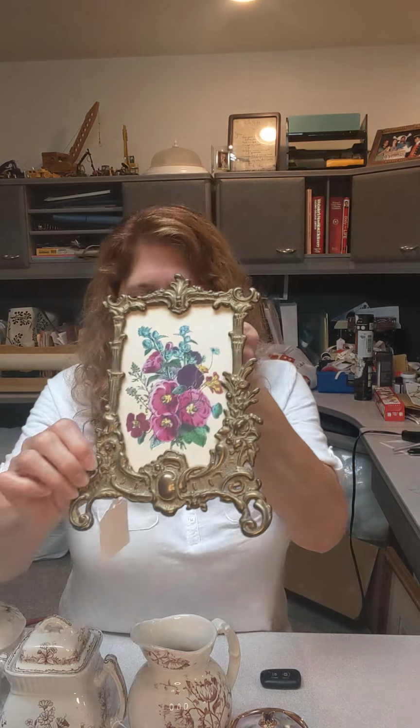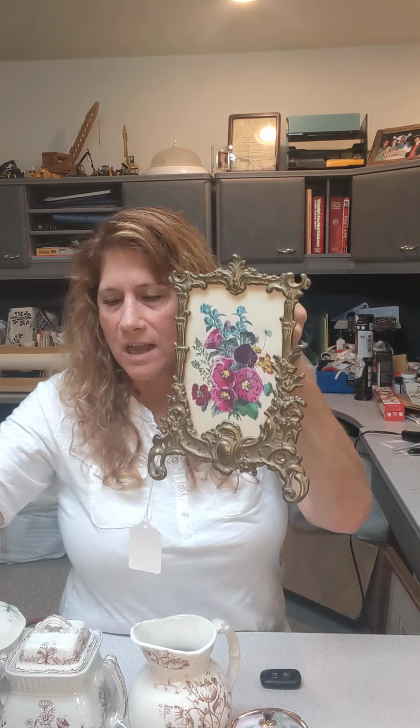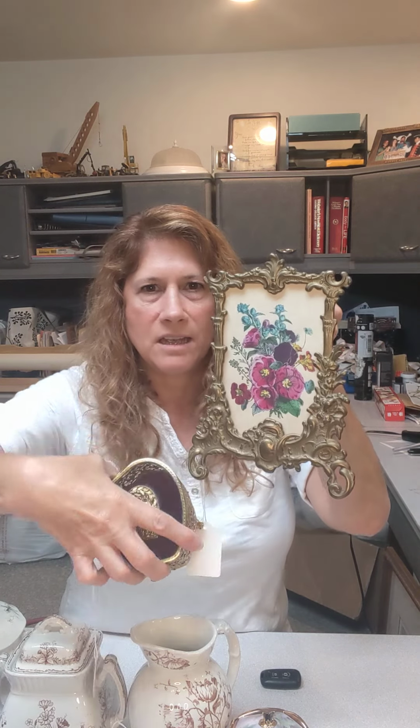This is lovely. And if you were to put this on the dresser and maybe add the heart-shaped, oops, I'll sure break it, the heart-shaped trinket box or the music box, those look really pretty together. I just think it's an adorable vintage frame that would look smashing on any dresser or vanity.